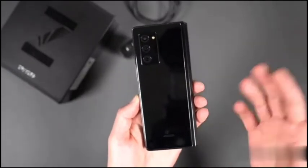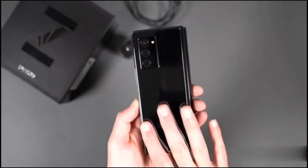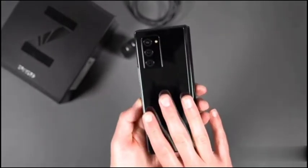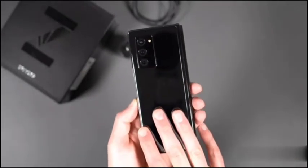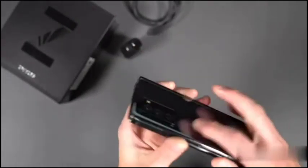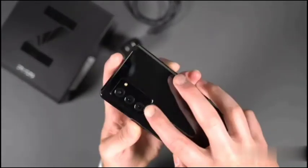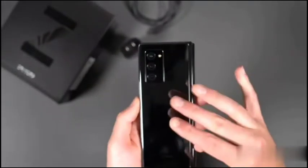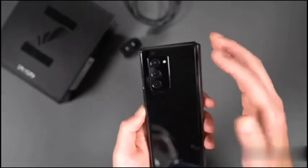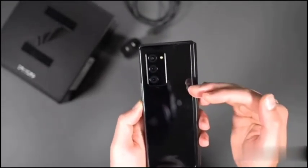Back here, you obviously have a significant camera hump, and it's got that style that we saw with the Note line and the S20 Ultra. Triple 12 megapixel camera setup. So you have 12 ultra wide, 12 standard, and 12 telephoto. So no crazy super zooms and all that stuff, but just 12 megapixels. The camera should be fine. It should be really solid. I will test that and confirm that, but should be really, really solid.